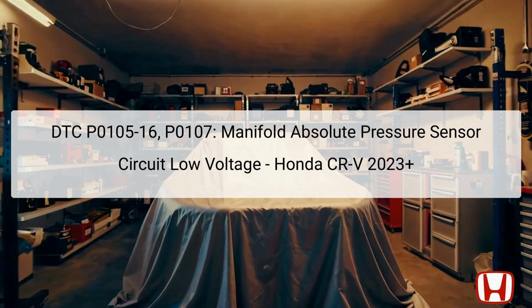A low MAP sensor voltage suggests that the Engine Control Module, ECM, also known as the Powertrain Control Module, PCM, detects a malfunction, prompting the vehicle to store these diagnostic trouble codes, DTCs. The MAP sensor is typically found on the intake manifold, connected to the engine management system via a wiring harness. Analyzing and resolving issues with the MAP sensor and its associated circuits is crucial to ensuring optimal performance and compliance with emissions regulations.